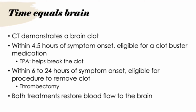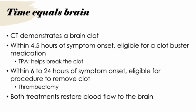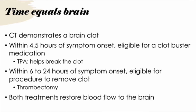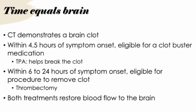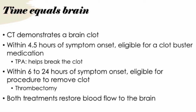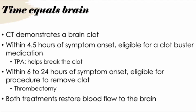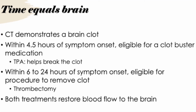If you arrive at the hospital within 6 to 24 hours of symptom onset, you might be eligible for a procedure known as a thrombectomy. The thrombectomy will allow the physician to go in and remove the clot through a surgical procedure. Both of these treatments help restore blood flow to the brain and help prevent lasting damage. It is important that as soon as you notice signs and symptoms of a stroke, to seek care immediately.